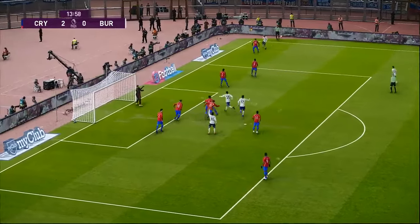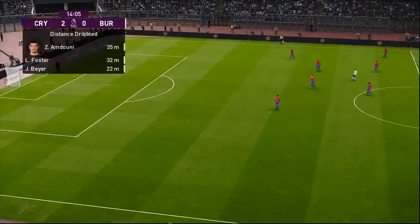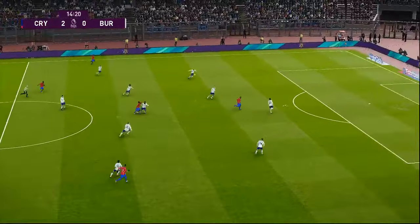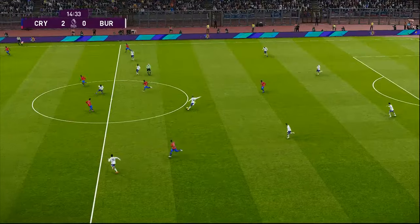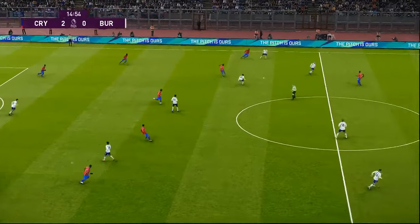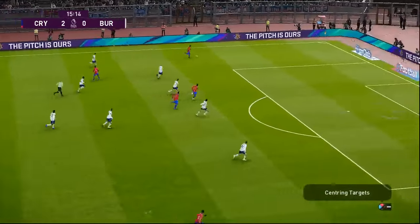A chance to play it in. Too long and over the line. And it's played forward. Now the counter. Plays it out to the wing. Schlupp gets away from his opponents.